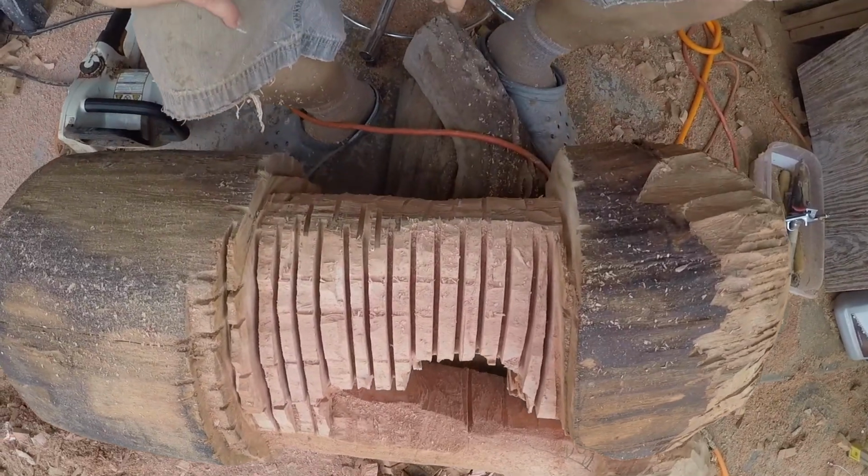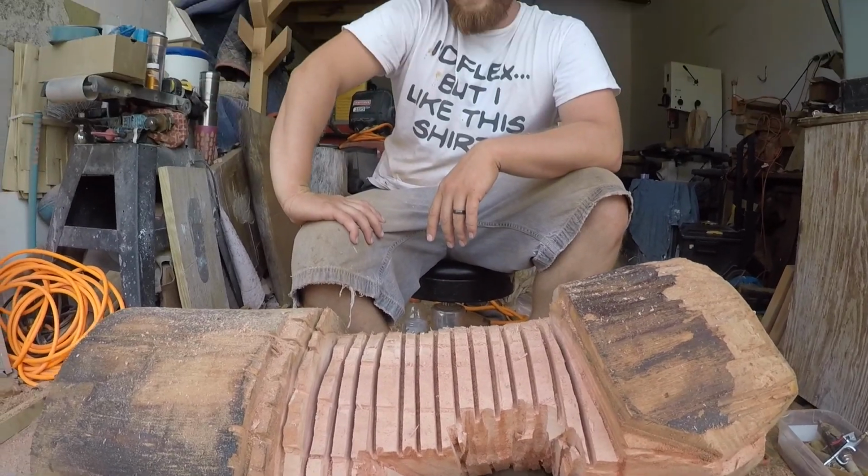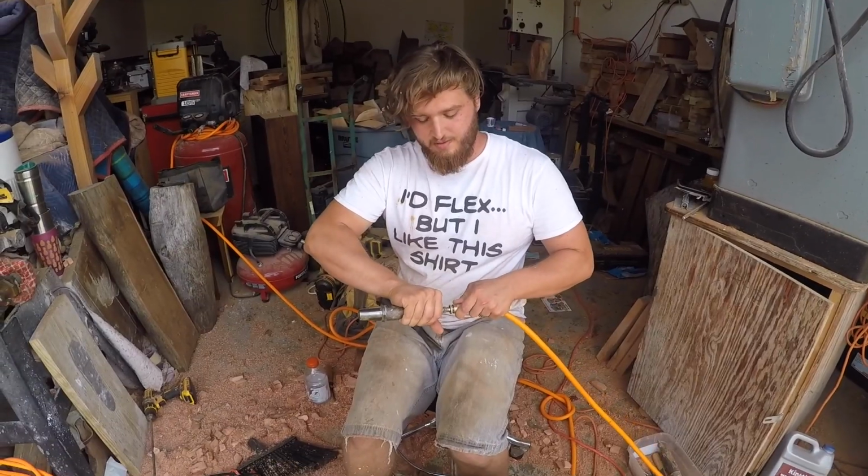The stem is just getting thinner and thinner. I love it. Whew, it's coming in. It's gonna look amazing, dude. Tired for the day, but you never want to stop.